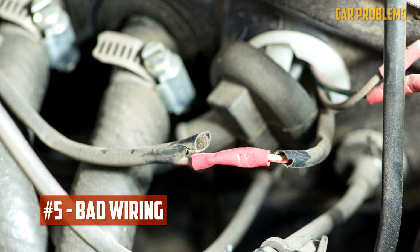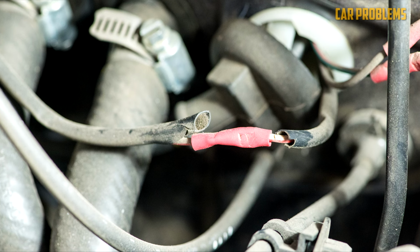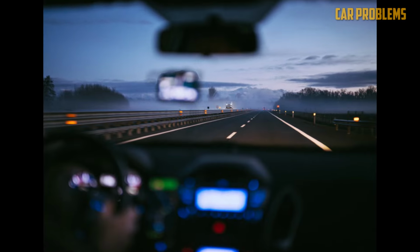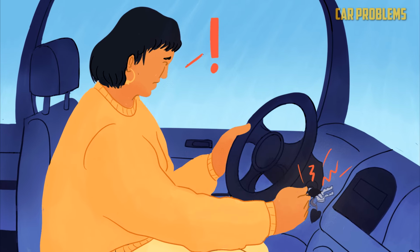Bad wiring. A network of wiring connects each of these important parts to the others. Additionally, there are connectors between the parts, increasing the likelihood of failure. The power connection will be broken if the wires become frayed or damaged. The connectors could also stop working or develop corrosion. The battery can't be charged and the light won't turn on if power can't flow through the wires.